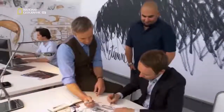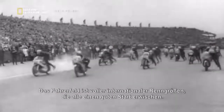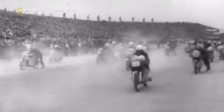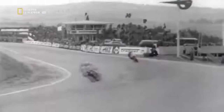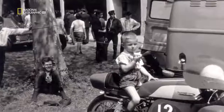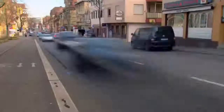Achim's path to a pen doesn't begin with art, but rather an education in the pits. International field of track motorcycle racers gets off to a fast start. My personal theory is that you come to car design from two ways. Either your parents are architects, designers, or artists in the broader sense. Or you come with a motor virus. My father was a motorcycle racer in the 60s. I grew up in the pit lanes of the Grand Prix world.